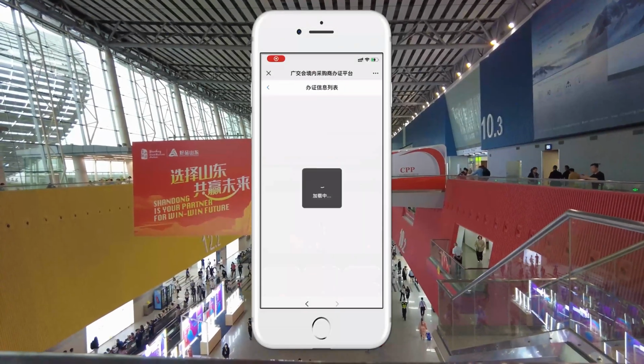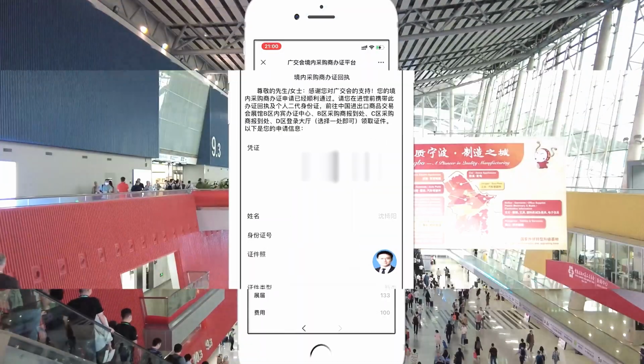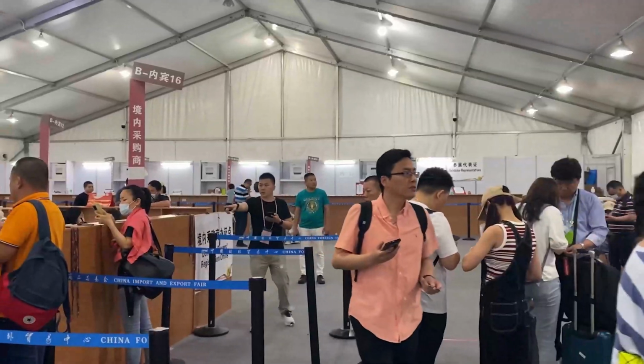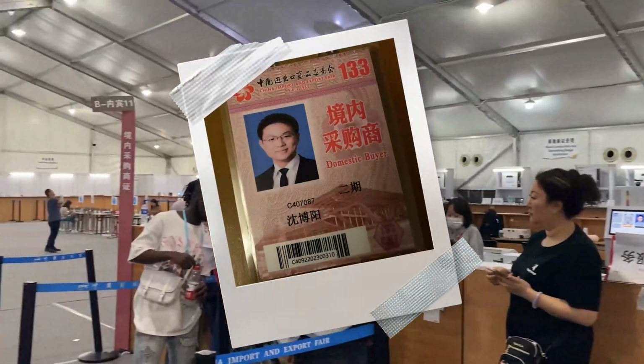Not until the night I arrived in Guangzhou did I finally manage to apply for an entry pass myself. With my successful online application, I was able to enter the venue, and after showing my ID card, I was finally granted my pass for the second phase.